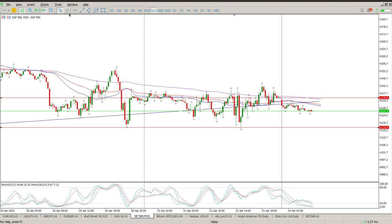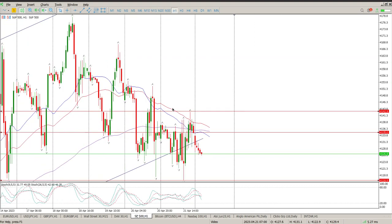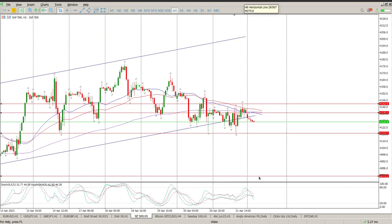But I think the way to look at this is that is your range. Come back to the hour. That's your range. So until the high of Friday gets taken out, you're not looking for any longs. And until the low of Friday gets taken out, you're not looking for any shorts. In other words, sitting on hands until we see a break of structure. Bearing in mind that you've got quite a few catalysts this week that could drive price in a direction.